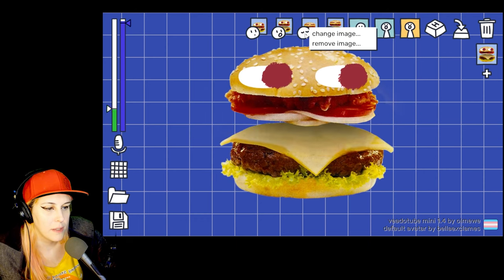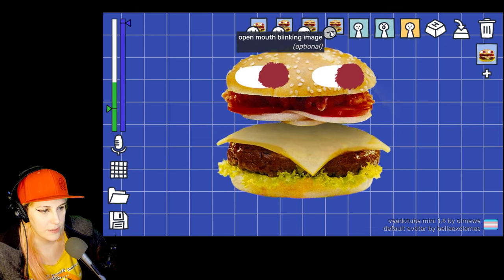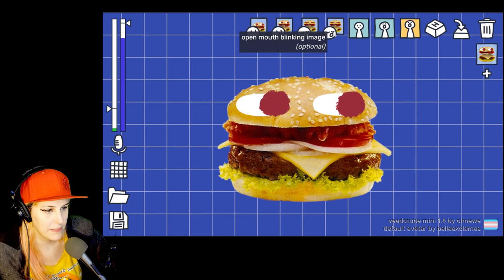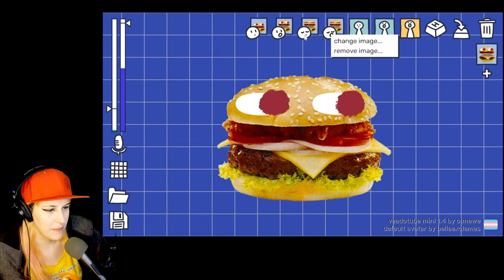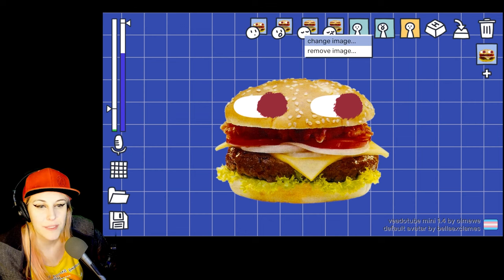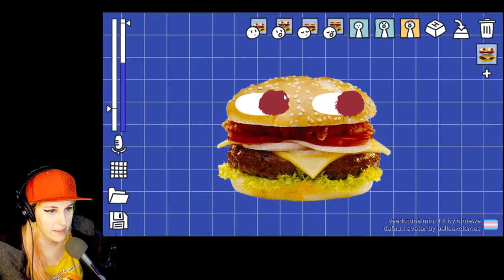And closed mouth blinking. No, they are both closed. Wait a minute. Closed blinking. Open mouth blinking. Wait. Closed mouth blinking image. Open mouth blinking image. I'm going crazy. Okay. Okay, this one is that one. Okay. That aura seems to be gone.